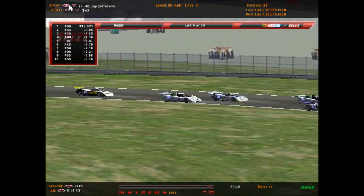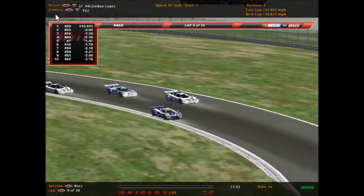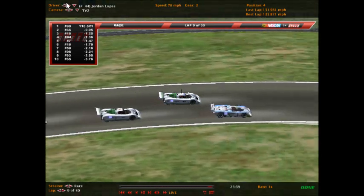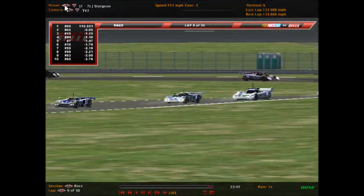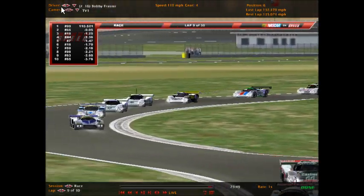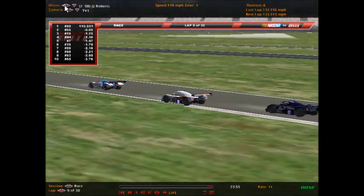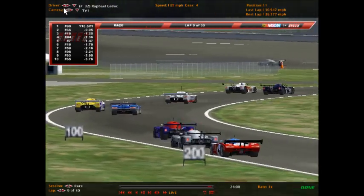Actually, no, Jordan Lopez is actually a lap down in 33rd. The car on the lead lap, however, is Jordan Lopez. The 40 car of Jay Jefferson is actually a lap down. And Sturgeon muscles his way past into second position now in the number 7 machine. So that moves him up to fourth. And Bobby Frazier, who started this race dead last, is up to sixth place right now. It's Carson Gum 7th, J.J. Roberts 8th, 9th is Ryan Brommer, and 10th right now is Rafael LeDuc.